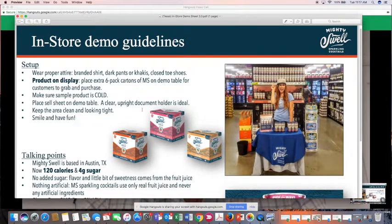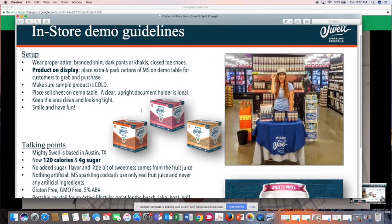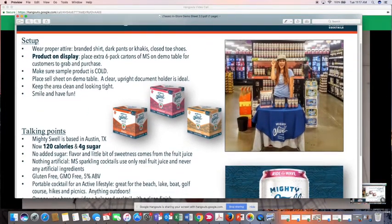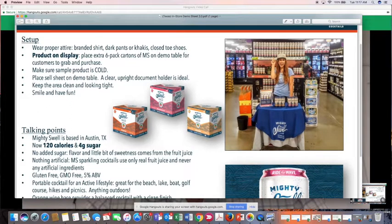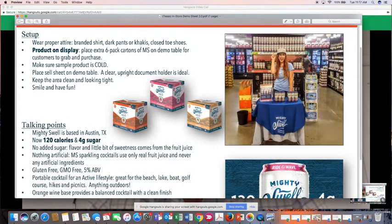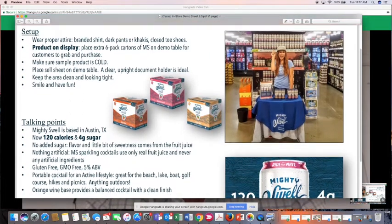Talking points for the old product, just real quick to rehash, and then we'll move on to the 2.0. You can still lead with, it's an all-natural product. We use real fruit juice, and it's an Austin-based company. And if you get some comments on the high sugars and calories, now is the time to tell them, hey, Mighty Swell launched a new product formula that's 120 calories, and this store should have it any day. We just need to shuffle through the old product. So please reiterate that to consumers if you have old product.